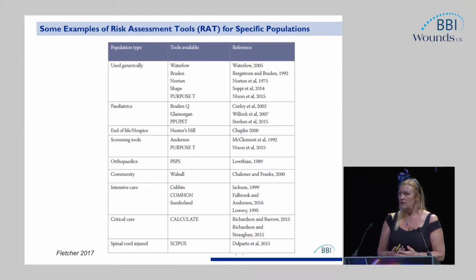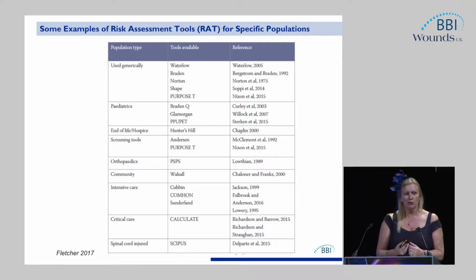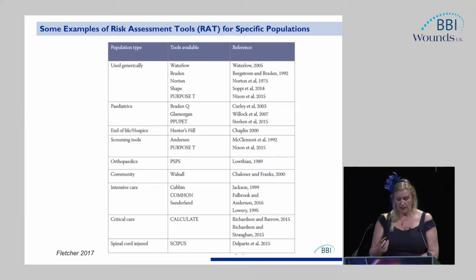And then the very specific ones that look at particular risk factors. So for example, in paediatrics, is an 8-month-old baby incontinent or at a normal stage of their development? How do you record that within a Waterloo tool? So those have really specific things that they've chosen to pick out to help us to focus on that group.